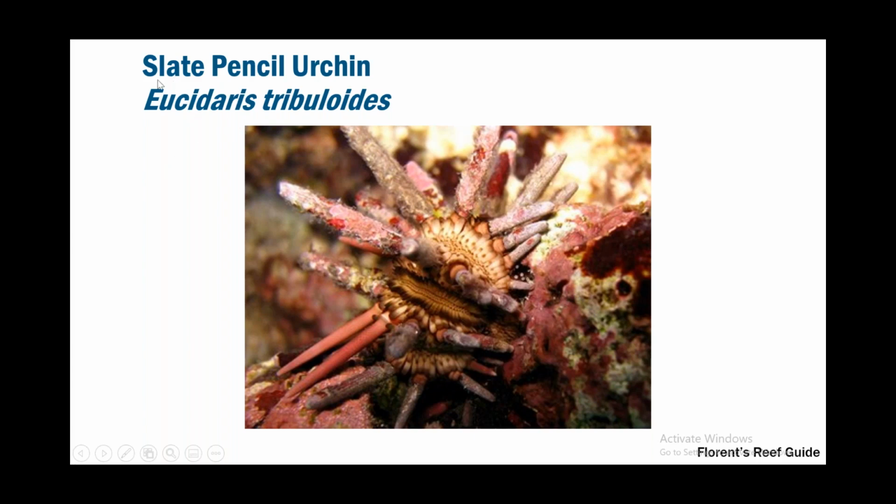find these slate pencil urchins hiding. It's sometimes hard to see them because their spines are the same coloration as the benthos around them, but you can definitely see them because of this fleshy external mantle. Don't touch it even though it looks cool, but it's always nice to see these guys because it's the sign that there is good crustose coralline algae around, which we like to see in a healthy ecosystem.